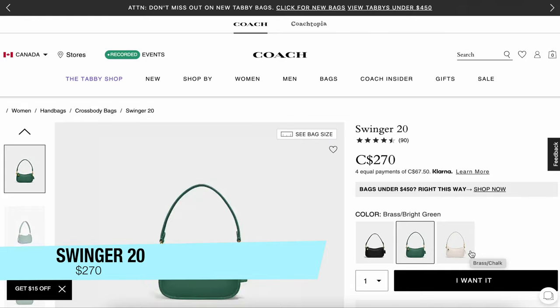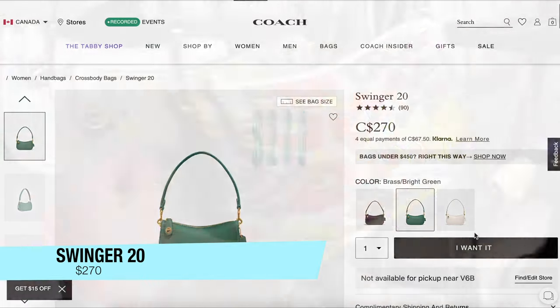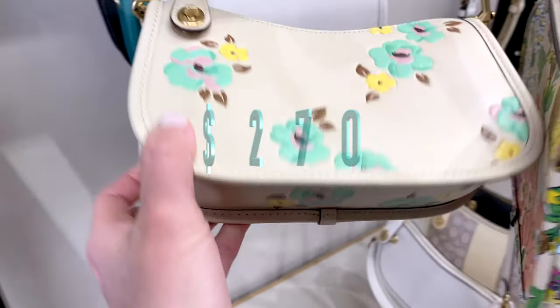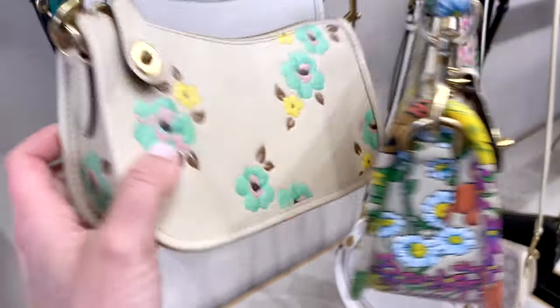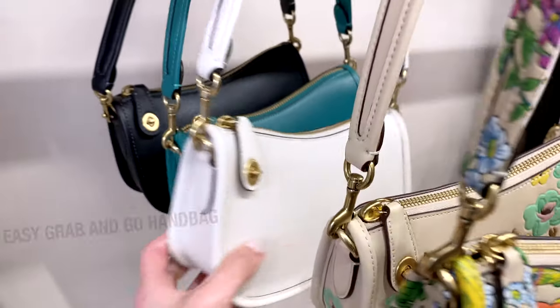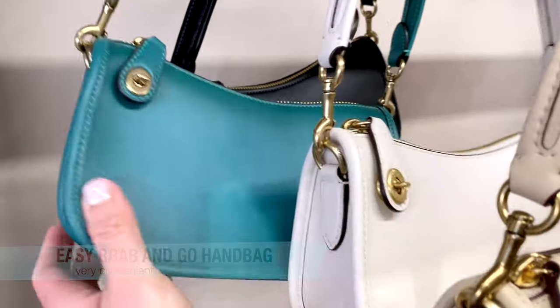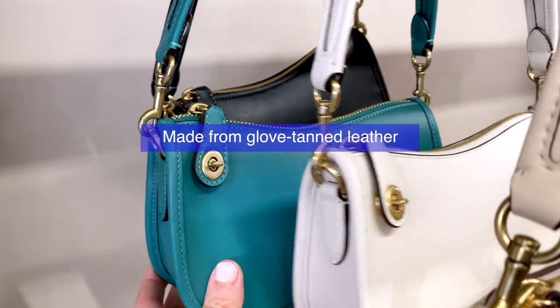Number four is the Swinger 20. It is priced at $270. You can see there's bright green, white, chalk, black with the brass, just so many color options available. I think it is a very convenient handbag. It's made from glove tan leather and has a detachable strap.